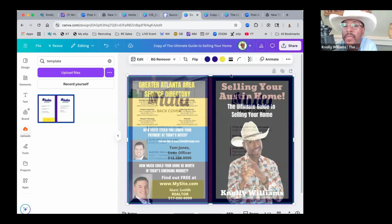I can see here that this part up here is going to be trimmed. That's fine. I don't have any lettering. And you see this safety area here that's in gray? I want to make sure that all my text is inside the safety area here. And it is. So I'm good. Okay. And then the same thing on the back cover.